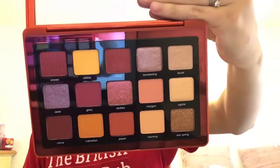So pretty. This is their smaller palette, so these guys are $65. And then I have the Sunrise, which this one's a little bit more colorful. That's what that one looks like. Very, very pretty. I like this one as well. I just haven't gotten the chance to use it. But I need to because $65.